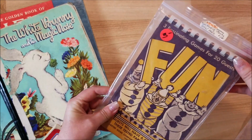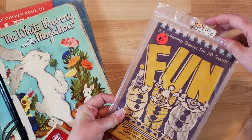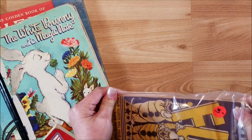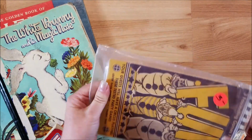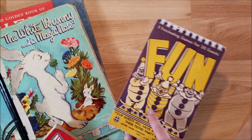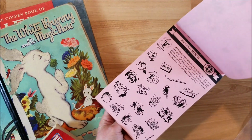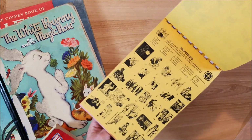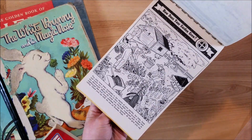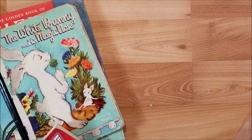It's 3 fascinating games for 20 guests. I haven't opened it up yet. Of course, there's the creepy clowns on the front, but oh, those are cool. Look at those old. Very cool. So those would be fun in some junk journals.